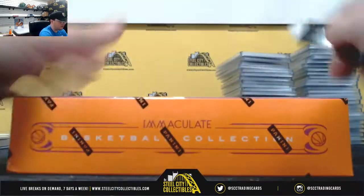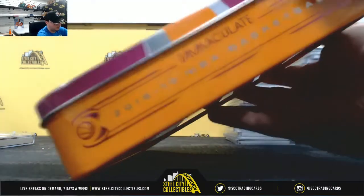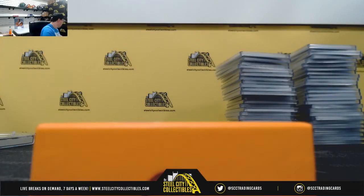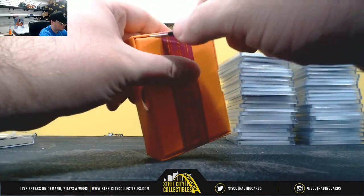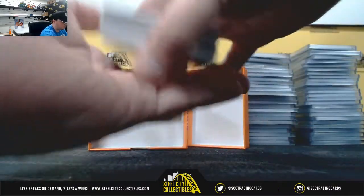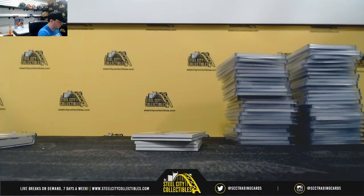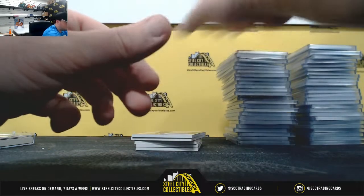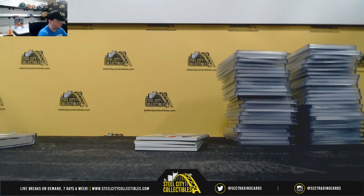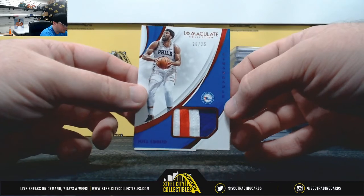All right, final box of the second case here. Jordan Clarkson, 4 of 35. Hassan Whiteside, remarkable jerseys, 23 of 99. Nice patch there. Remarkable patch. Joel Embiid, 10 of 25.